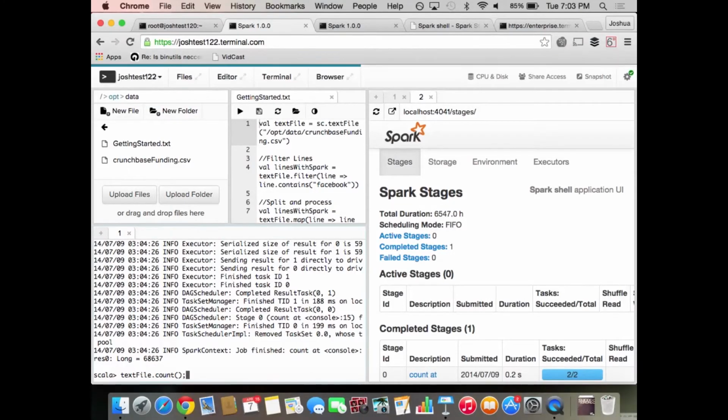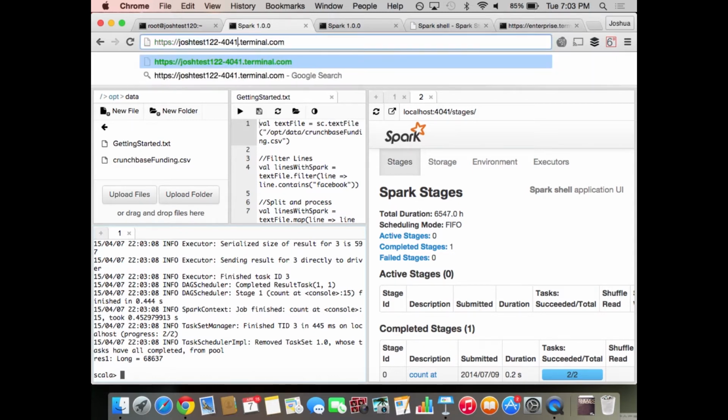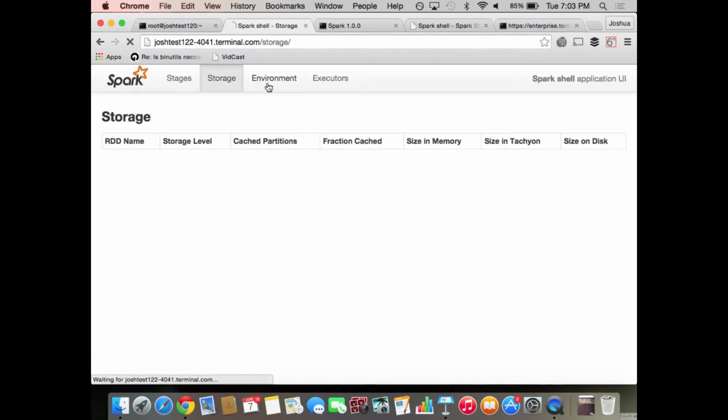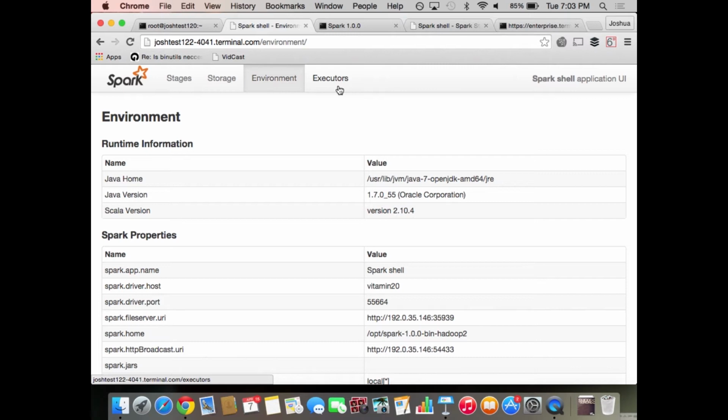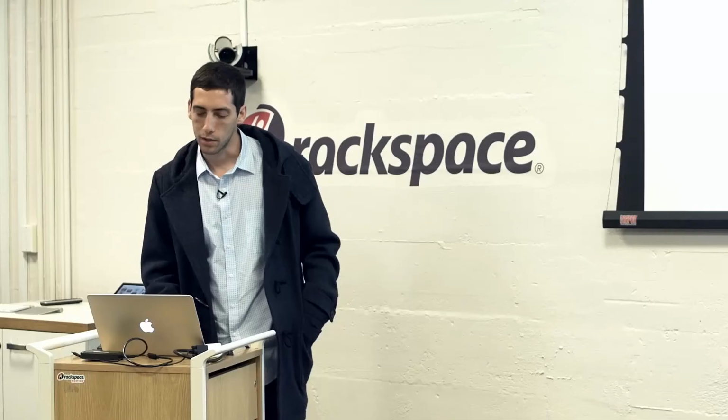I'm going to do a quick count so you can see that this is Spark. We did a count of the 68,000 items in there. This is hosted on a port, which is 4041. So if I go to -4041, which is how we access ports, you'll see that this is running Spark. This is just an entire Spark installation. It's a complete cluster up and running in one click. And that is what we do at Terminal. I'm going to go back and show you guys a little bit more of the presentation, but that is the entirety of the demo that I wanted to show today.